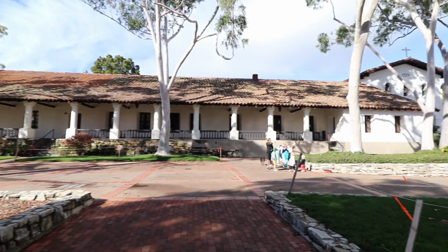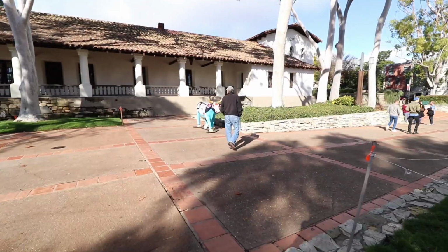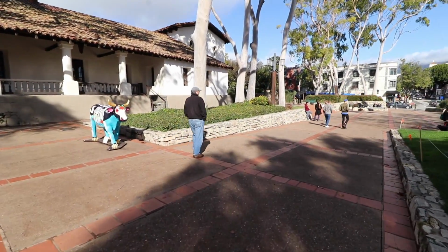Now someday I want to take a road trip that specifically goes to all 21 of the California missions. Today is not the day for Mission San Luis Obispo because I gotta keep going down the road. So we're going to have to save a closer look at the inside of this place for the future. However, there is something at the mission that I wanted you guys to see.